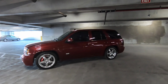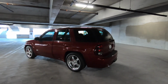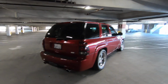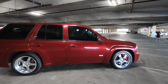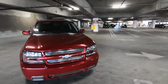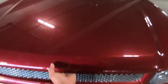It's a 2006 Trailblazer SS, two-wheel drive, fully loaded. Give you guys a little walk around real quick and then start talking about the car in a bit. So this car is pretty well maintained. It's 2006, so it's about 14 years old.